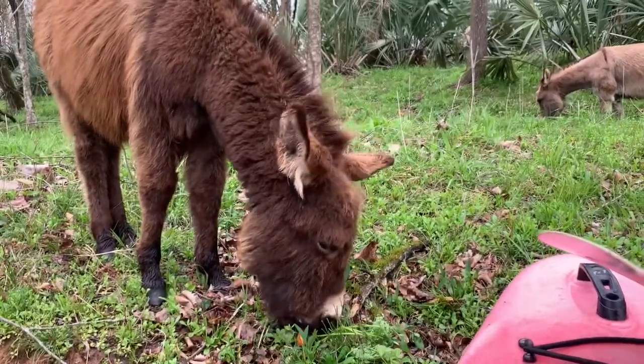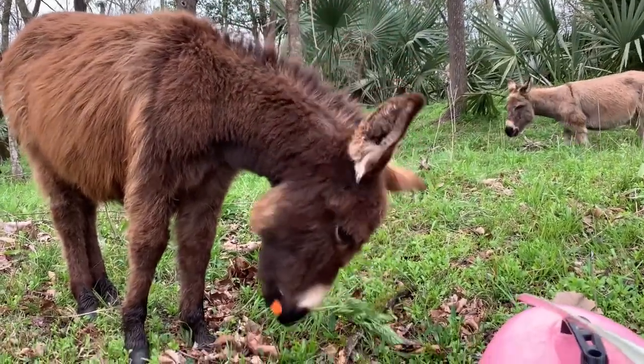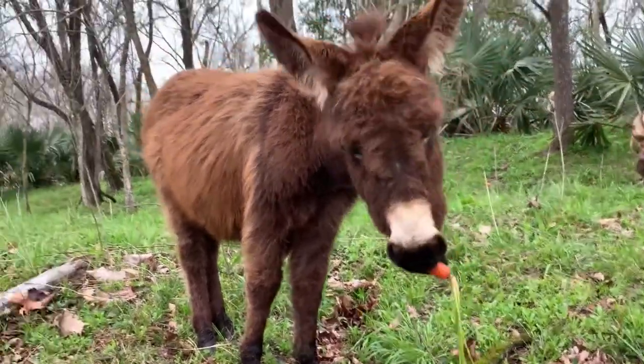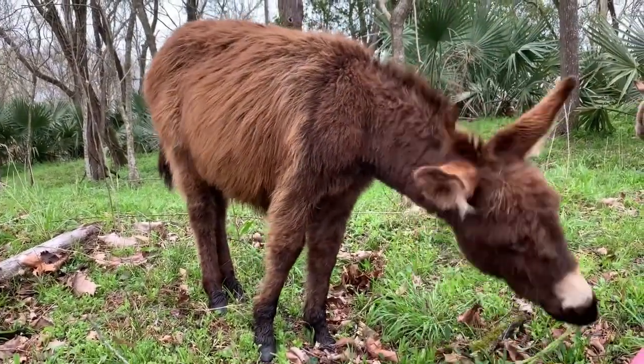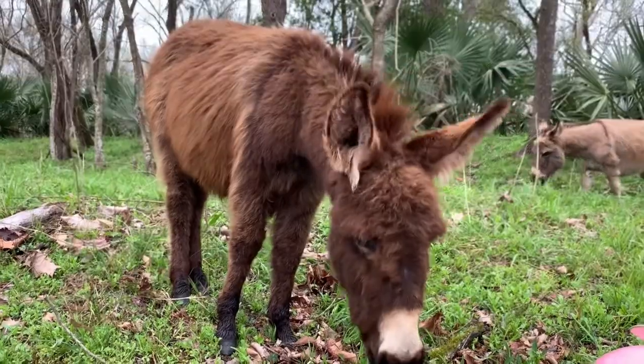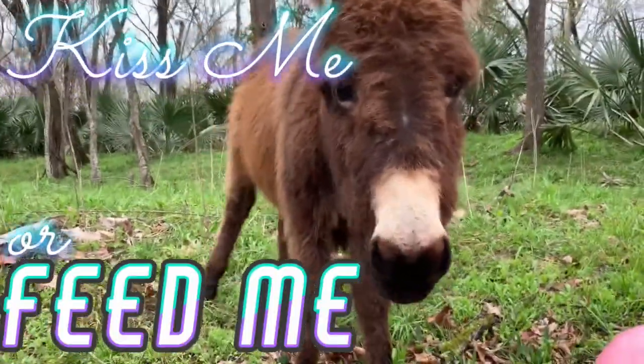Kayaking trip is an animal lover's fun adventure. These donkeys were super cool to interact with. I could have sat there all day and fed these cute creatures. They were sweet and adorable. This definitely gives a different meaning to being called a jackass.